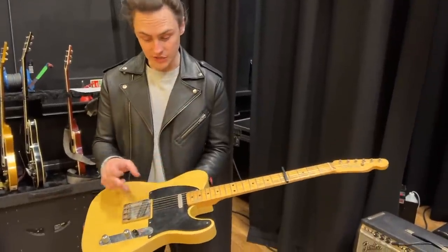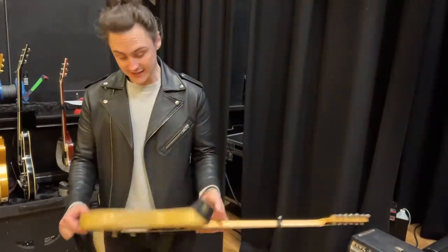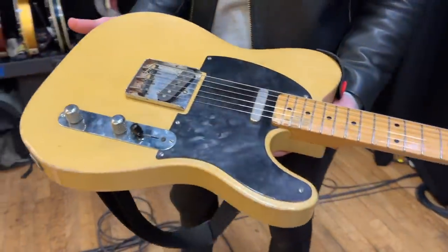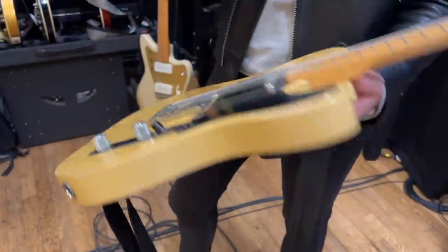Pickups are a mixture of Bare Knuckle in the bridge, I think, and Radio Shop in the neck. Not much else to say on this. It's just a guitar that I've had for, bloody hell, 11 years, I guess, at this point. And again, it wasn't quite this beaten up when I got it. Put it to fairly good use, and will continue to do so.